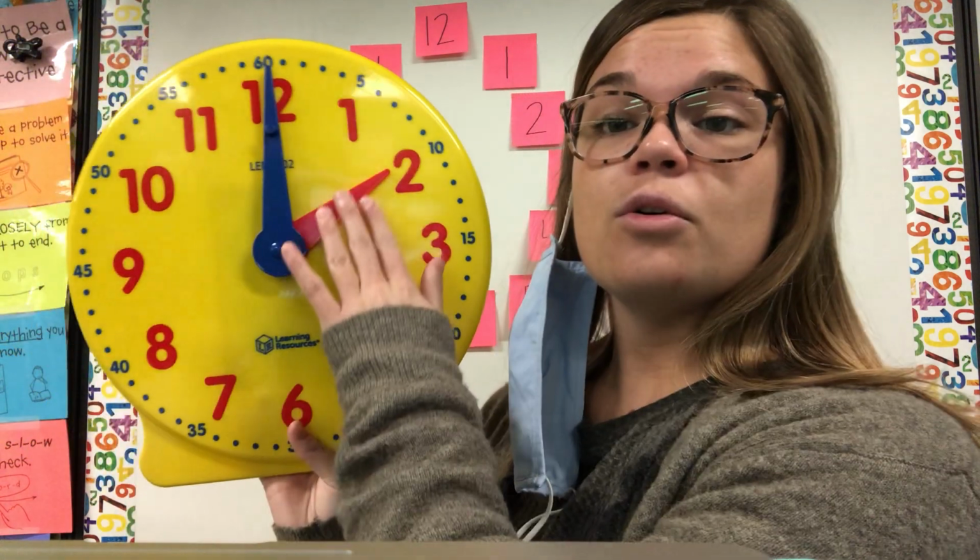Who can tell me which hand is bigger? Can you raise your hand and tell me which hand is bigger? Tiana, can you tell me which hand is bigger? The blue hand. Ruger, which hand is smaller? The red hand. Yes, the red hand. The red hand is smaller. The blue hand is bigger. The red hand tells you the hour.